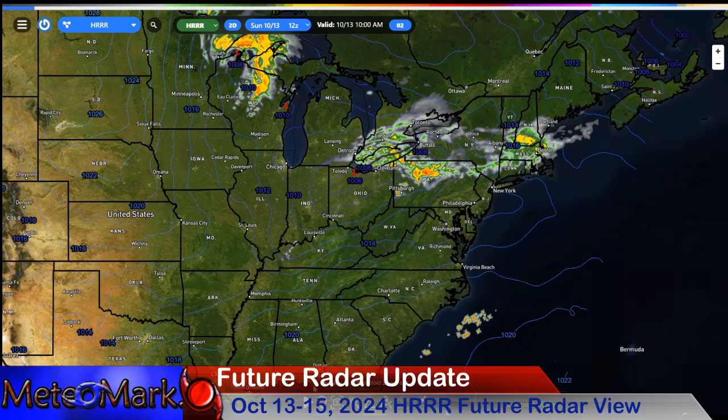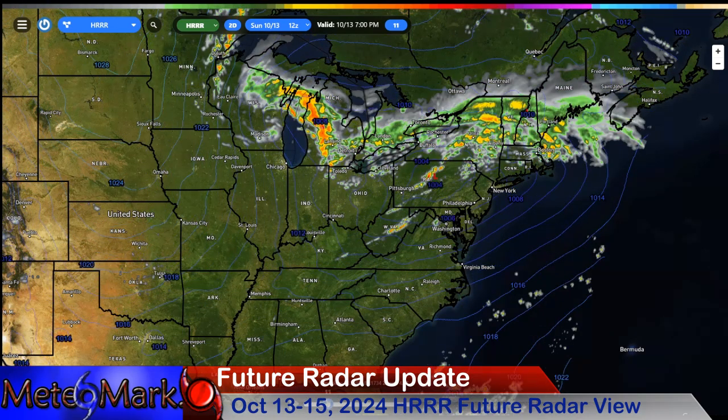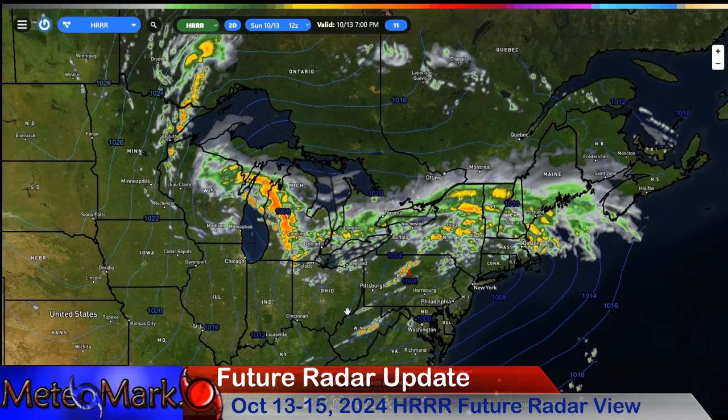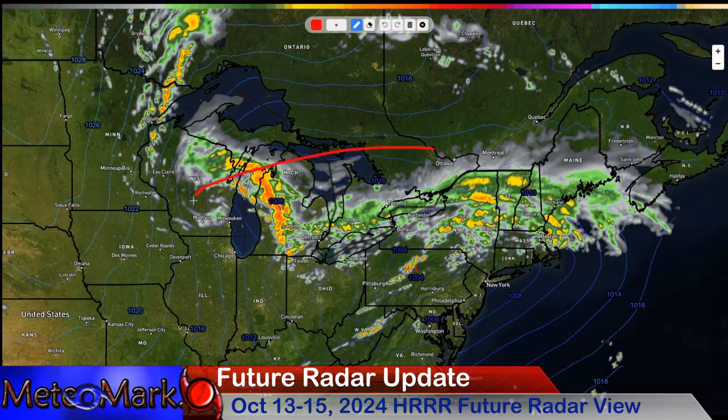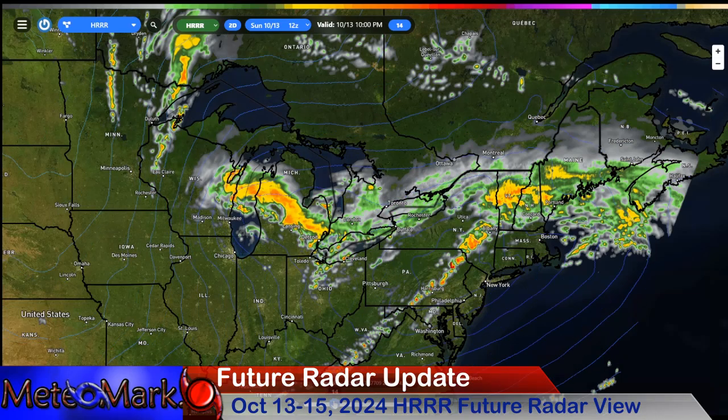HRRR future radar here as we continue through the rest of your Sunday evening here. You can see just a lot of storminess up here across the eastern part of the lakes, parts of the Ohio Valley, Northeast, New England, just a wet time of it. So if you're trying to get out there and view some fall foliage, it may be a little inclement.